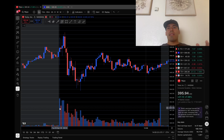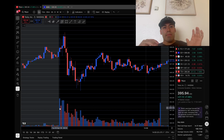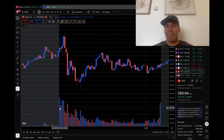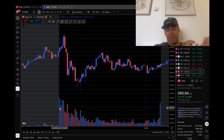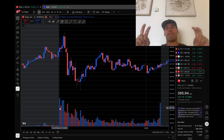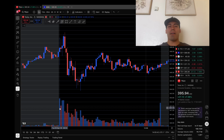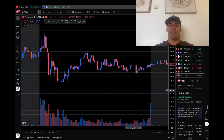Let's say a Mustang, a super fast car, is going up a hill and it goes super fast, but then it didn't have gas. So it's going to gas out and go back down because it didn't have that support. It didn't have that full tank of gas. And that's actually the same way you want to think about these candles, this stock chart.